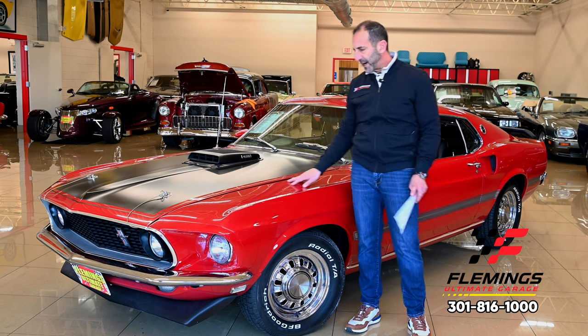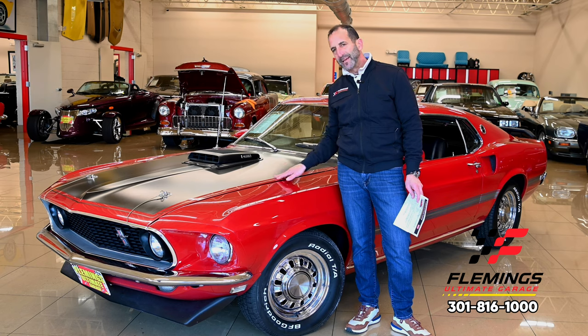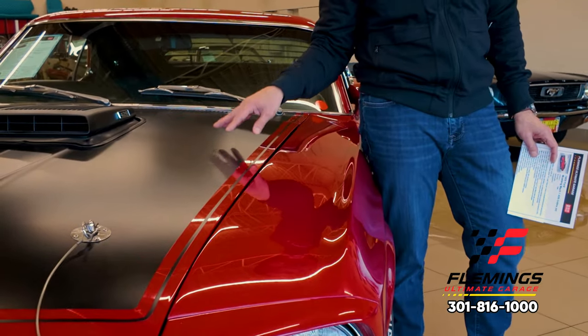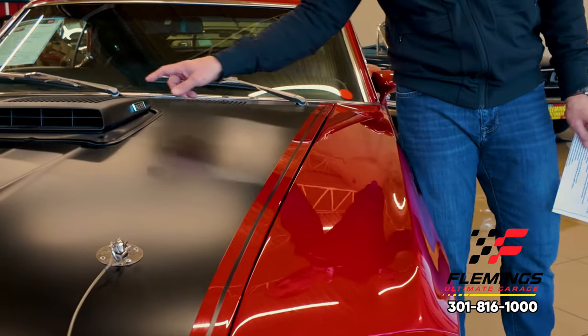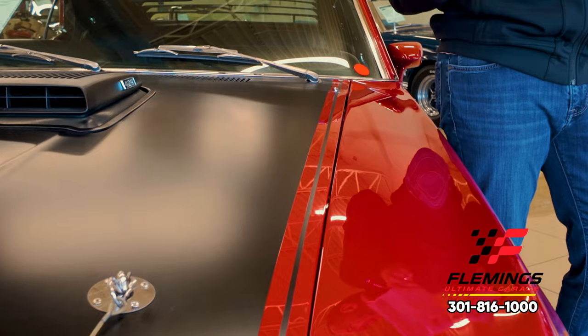So for instance, we have really nice Candyapple Red paint, okay? Then we also have the matte finish here that goes down the hood that adds the look to these cars that make them a Mach 1, right? And then the satin shaker to go along as well. But what you really care about is how shiny it is.